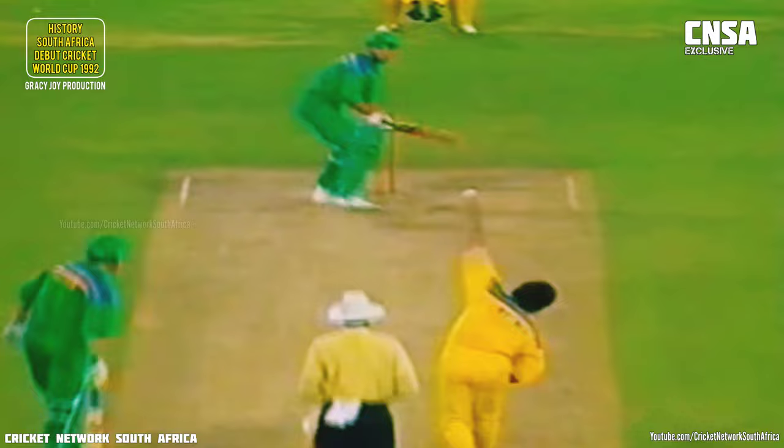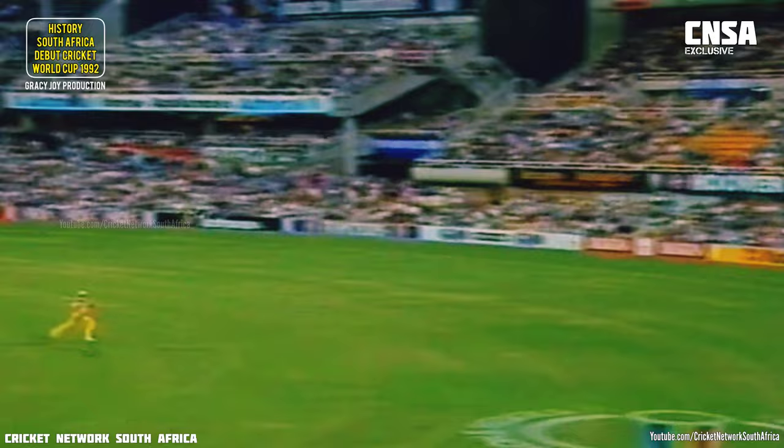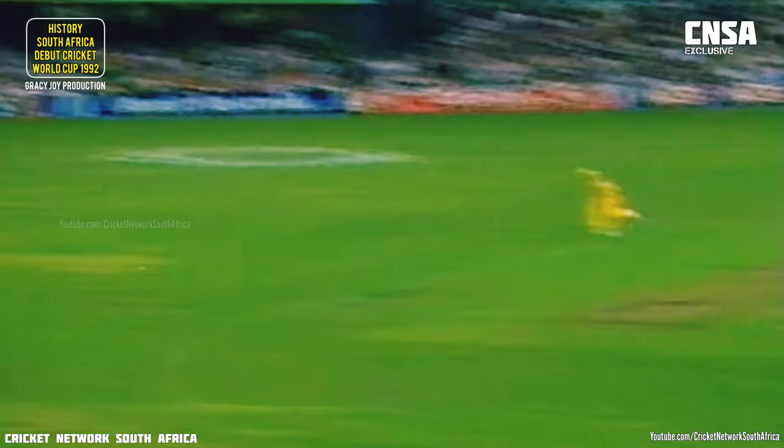Oh, nice, that's a good shot. That's beautiful. Four runs, isn't it? Yes. What a beautiful stroke. Oh, he's got it through. Four more for Wessels. Driving again. Oh, superb stuff. What a lovely shot. Oh, lovely shot off the back foot by Hudson.